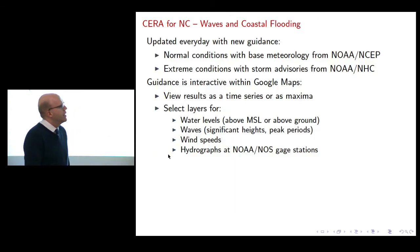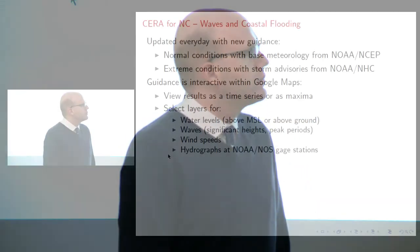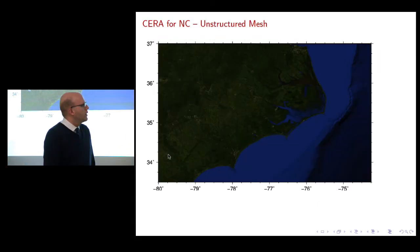It's nice, it's updated every day, no matter if there's a storm or not. It's integrated within Google Maps, and so you can go in and click and see what's happening wherever you want. They're showing results in terms of water levels above mean sea level or just above the local ground level. They're showing information about the significant wave heights and the peak periods from the forecasts, the wind speeds, and then also some selected hydrograph information at some of the NOAA stations.